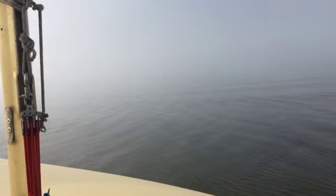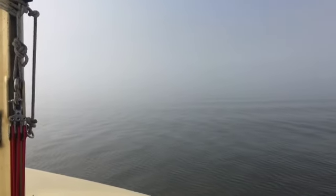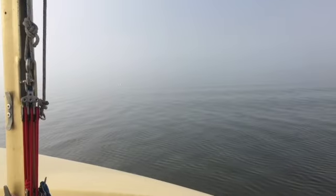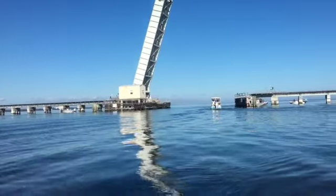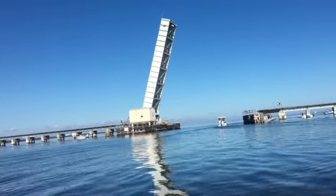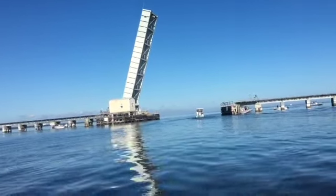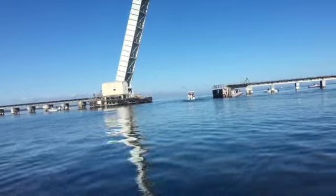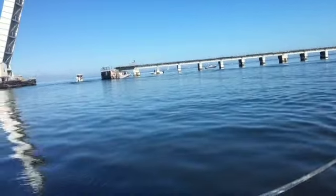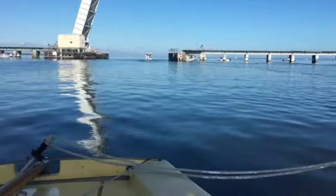Day two, just left our anchorage. Coasting along in a little bit of fog. We just passed through what's called the Railroad Bridge, the NASA Railroad Bridge. And we had an interesting time, a little bit interesting.